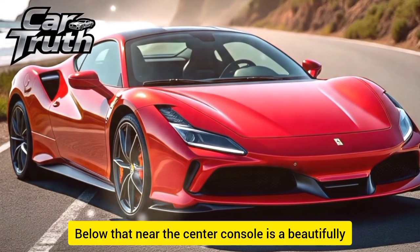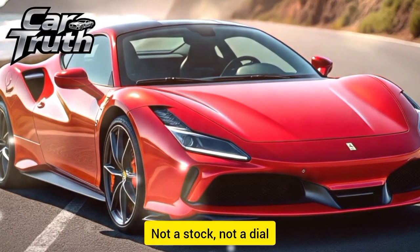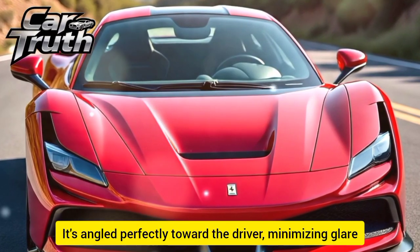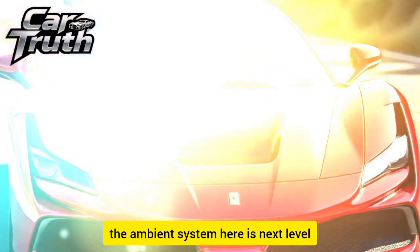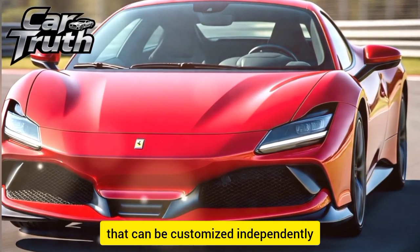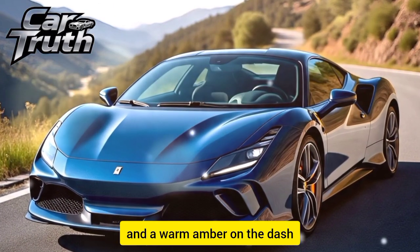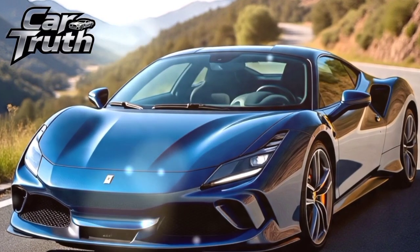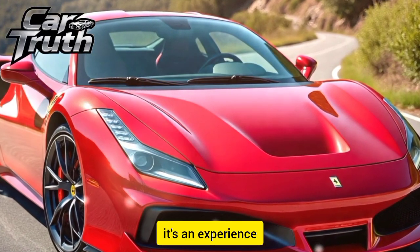Below that, near the center console, is a beautifully crafted aluminum gear selector. Not a stalk, not a dial, but a sculpted piece of art that glows softly when you start the car. It's angled perfectly toward the driver, minimizing glare. And speaking of lighting, the ambient system here is next level. You've got 32 color options with zones that can be customized independently. Want a soft blue glow on the footwells and a warm amber on the dash? Done. There's even a mood light feature that shifts colors based on driving mode. Cool blue in efficiency, warm red in race. It's not just mood lighting, it's an experience.